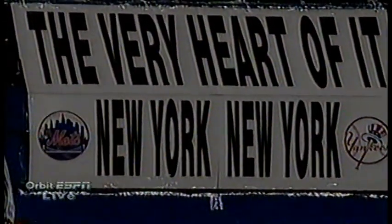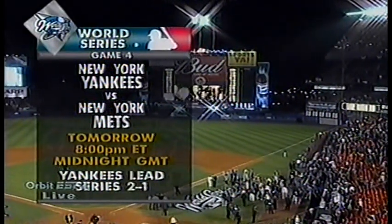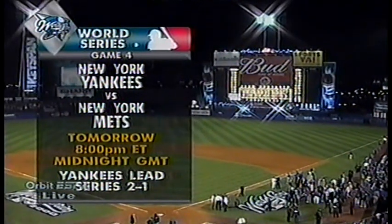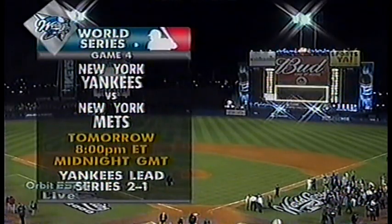4-9-0 for the Mets and a 2-run win over the Yankees in this Subway Series that is living up to expectations. Game 4 right back with you tomorrow night, 8 o'clock Eastern. It'll be midnight Greenwich Mean Time, as we'll see left-hander Denny Neagle take on right-hander Bobby Jones of the Mets. Hope you'll join us again tomorrow night for that one. The way this is going, it's worth getting up early or staying up late.